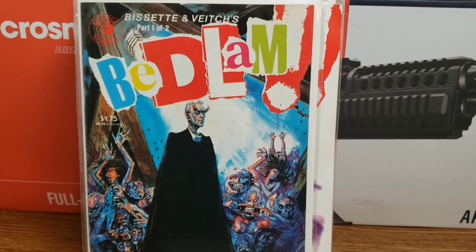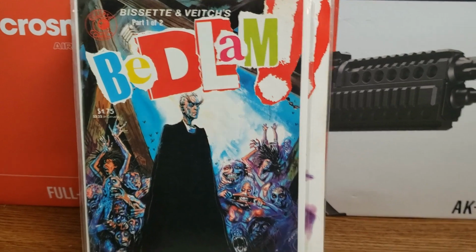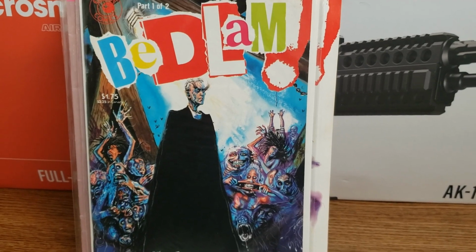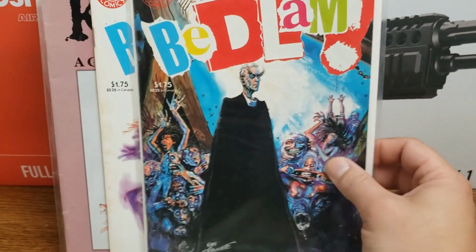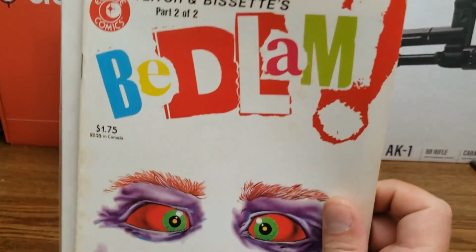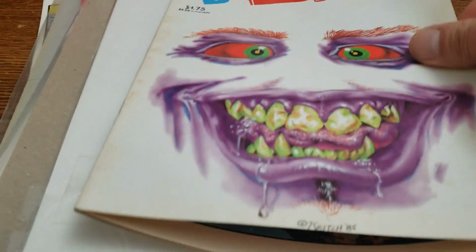Steve Bissette and Rick Veitch's Bedlam, number 1 of 2. And I had number 2, which I found at that garage sale back in like 2018. I think that video is titled Awesome Garage Sale Score or something. This is crazy to find these. And number 2 was bagged in there with issue 1 as well. So now I have an extra copy of number 2. These are pretty insane, dude.